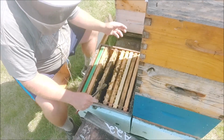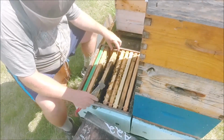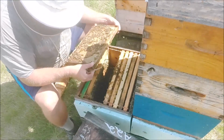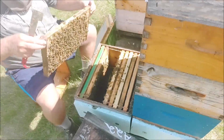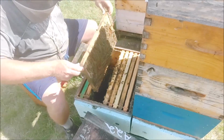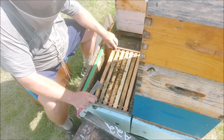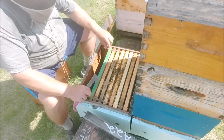Even seeing a queen, you know, you see a queen, you think, oh good. But no, I always tell people, you don't need a queen. What you need is something laying eggs. I see eggs, so I got something laying eggs in here, with the caveat that you don't want the workers to be laying eggs. Okay, so that's all I need to know here. We'll let them continue on.